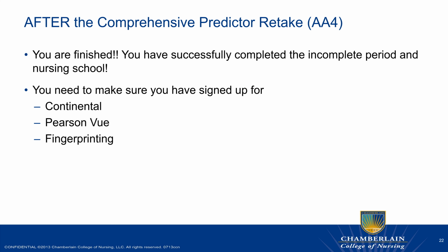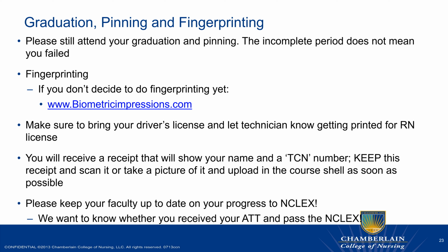After the comprehensive predictor retake, you are finished. You are officially done with nursing school. Congratulations. You need to make sure you have signed up for Continental, Pearson VUE, and fingerprinting. Please attend your graduation and pinning if you choose while in the incomplete period. The incomplete period does not mean you failed the course.